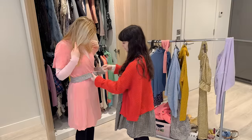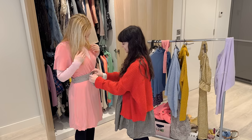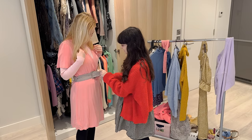Do you wear this belt much? I don't. I don't actually know what it's from. I don't think I've ever worn it. I have no idea what it came with. Too tight? No, not at all.